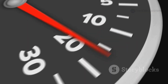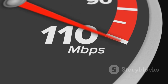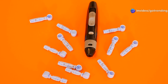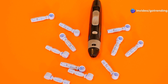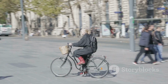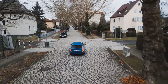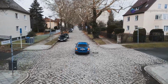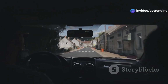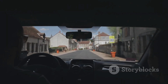Its top speed, and I use the word speed in the loosest possible sense, is a blistering 38 miles per hour. 38! My electric toothbrush has more grunt. You could be overtaken by a moderately fit pensioner on a bicycle uphill in a headwind. The official line is that it's perfect for a leisurely drive around town. What they mean is it's perfect if your town is the size of a snooker table and you have literally all day to get from one end to the other.